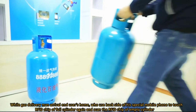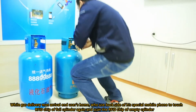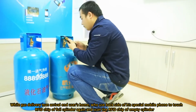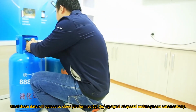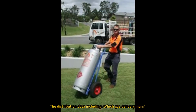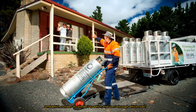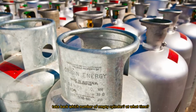3.2. While gas delivery man arrival end user's home, who use backside of his special mobile phone to touch RFID chip of full cylinder again and scan the RFID chip of empty cylinder. All of those data will upload to cloud platform by 2G, 3G, 4G signal of special mobile phone automatically. The distribution data including which gas delivery man, send which number of cylinder, to which end user, through which road, take back which number of empty cylinder at what time.